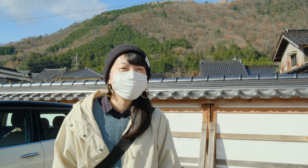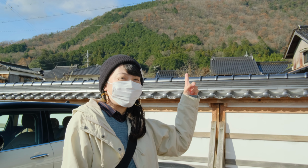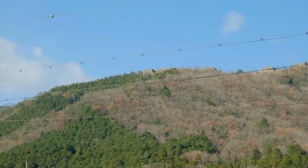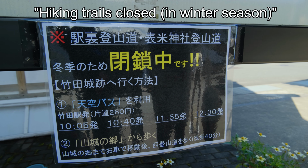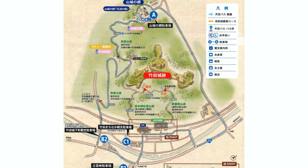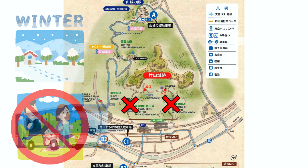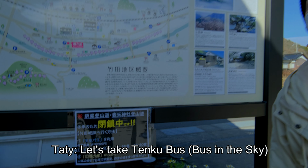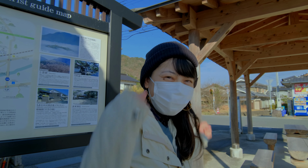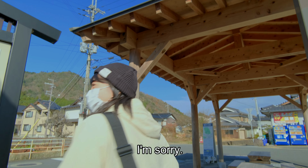Now, we are at the closest car park to Takeda Castle. And we are going up there. During winter season, both of the two main hiking trails are closed. So you need to take a bus from the station. Let's take the Tenku bus. Let's go to the station.